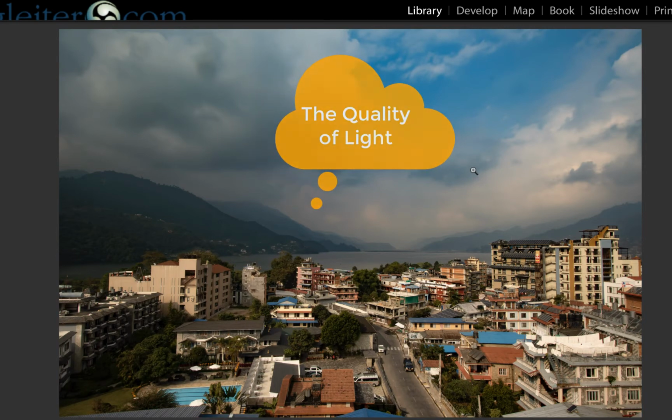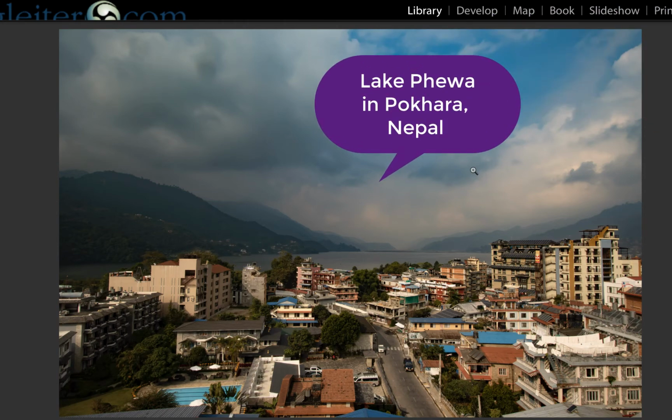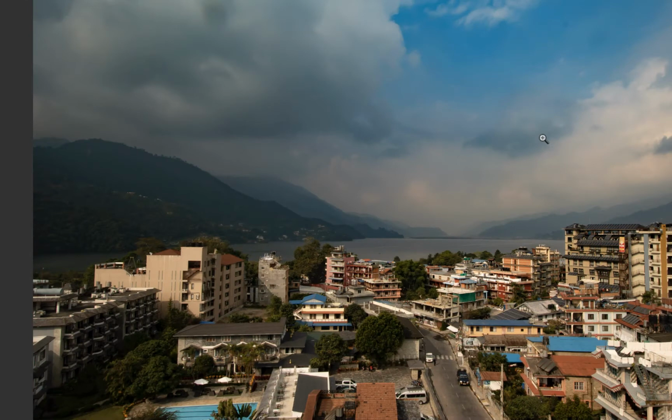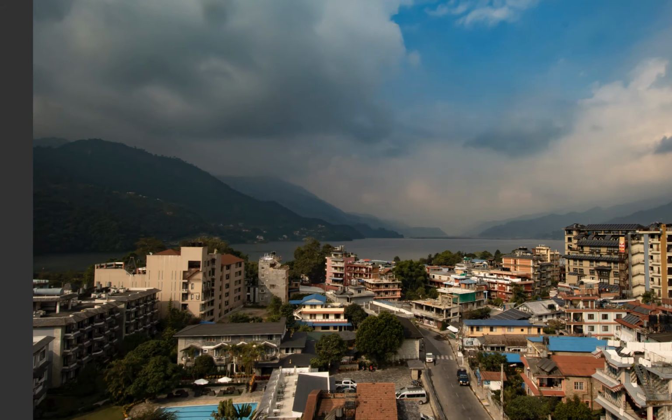I want to talk about the quality of light, which I've been exploring all my career. And knowing what the quality of light will be is very helpful when you do travel photography. This was a trip that my family and I had taken to Nepal, and specifically we're in Pokhara, Nepal, where there's Phewa Lake. I'd never been there before, but it's an amazing place to go visit. I highly recommend the trip.